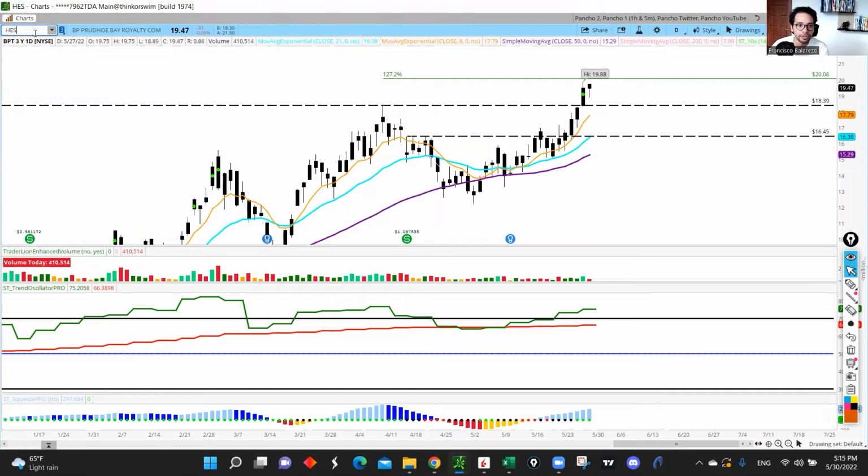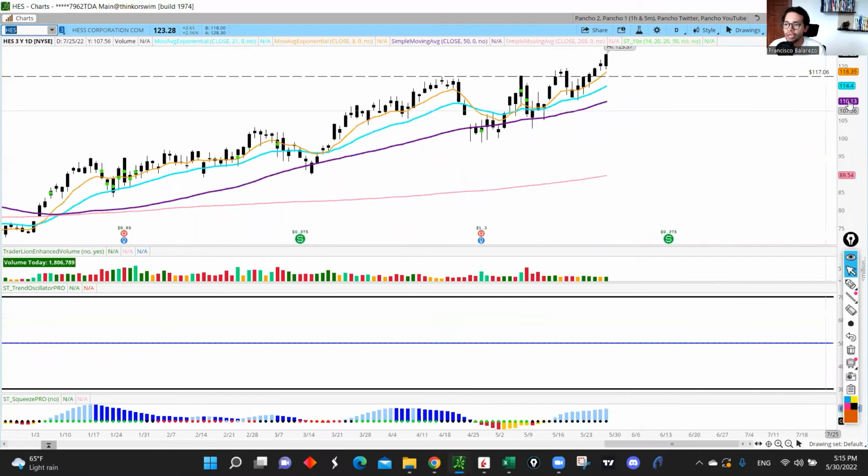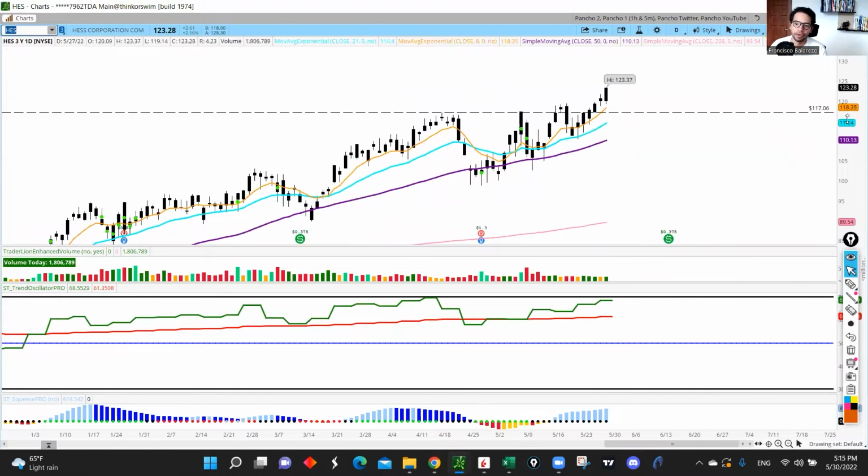Now let's take a look at Hess, which is another name that I'm looking at, Hess Corporation. And all of these names that I'm showing you guys are in confirmed uptrends, and they have either increasing sales over 40%, or increasing earnings per share over 40% as well. They also have a Nasdaq composite rating over 90% and all that amazing stuff. So these are pretty strong names. These are leading names in leading industries. So I think these have a high probability of continuing higher if we continue to see some more short covering action in the indexes.